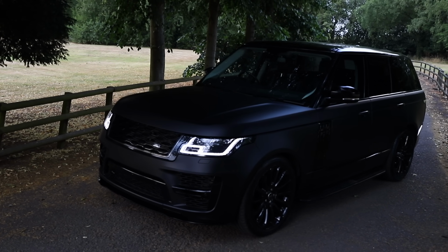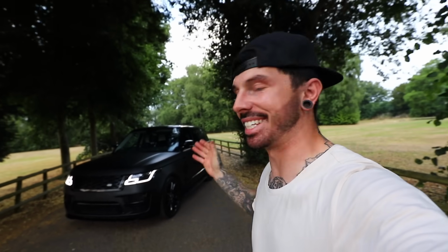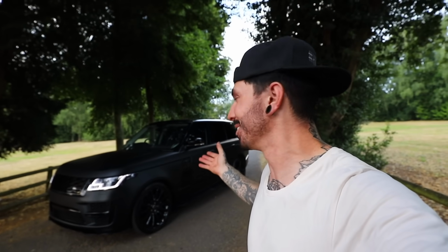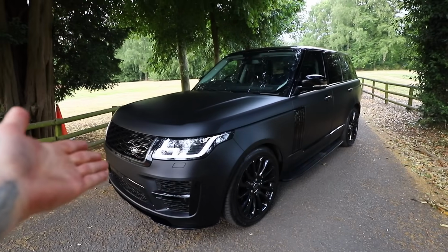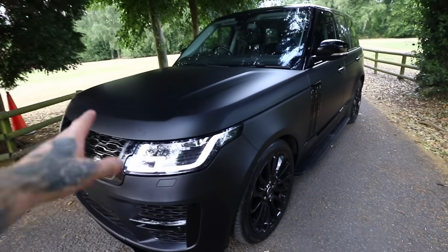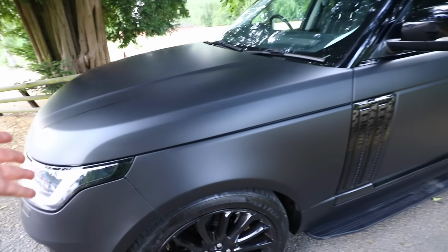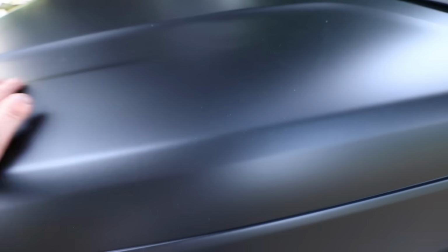Now that is way more me than the blue. The blue was nice, but the satin black has completely murdered this thing out, and it definitely looks now like one of my cars. How crazy does that look? Going from what it looked like at the start of this series to what it looks like now. The finish on this satin wrap, although it's not even the most expensive wrap, is a really nice finish.